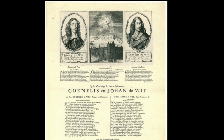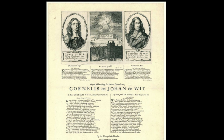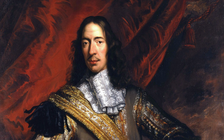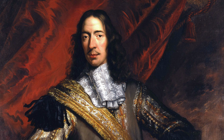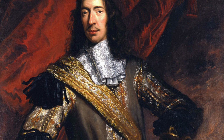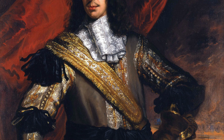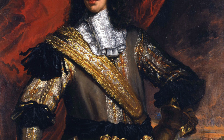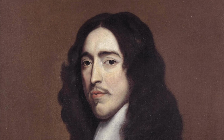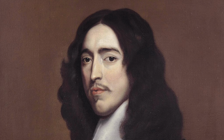The brothers went separate ways but both achieved powerful positions. Cornelis became the foremost member of the administration of his hometown of Dordrecht and married the daughter of an important aristocrat from Rotterdam. With the help of his brother, Johan became chief justice of a large area.